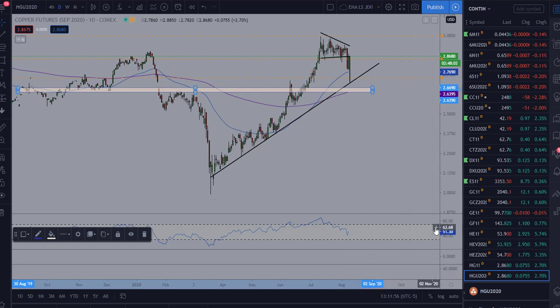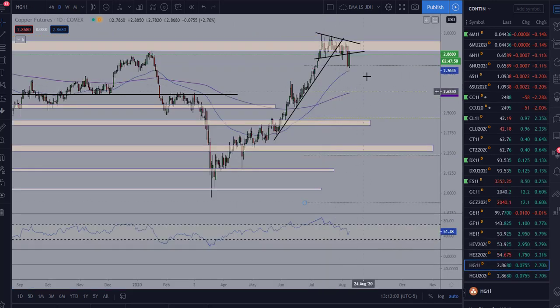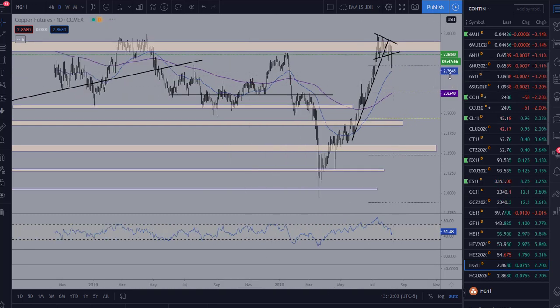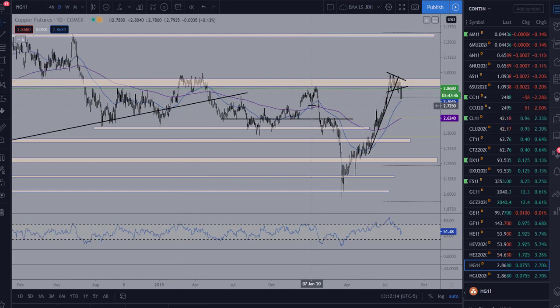To get a little bit of a better look, we'll go to the continuous contract, and here is where we can see more price action. The reason we didn't see anything to the left on the September contract is because it wasn't trading way back then. There was no volume, no liquidity.